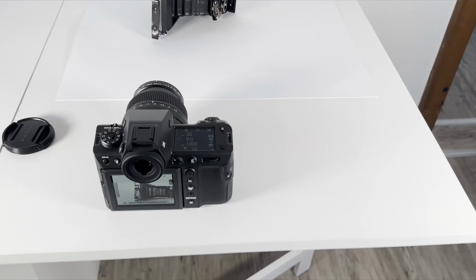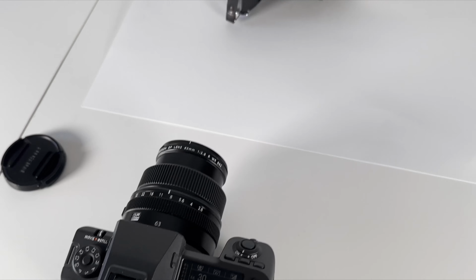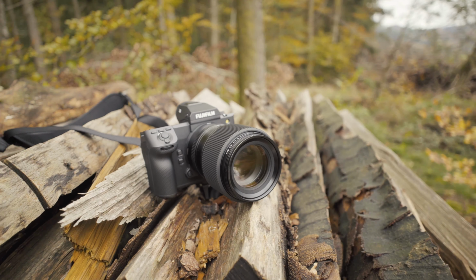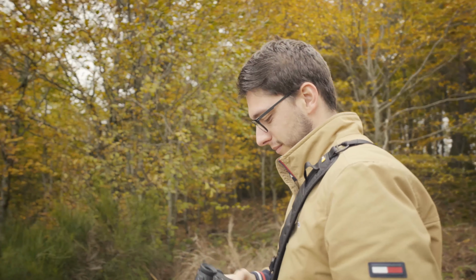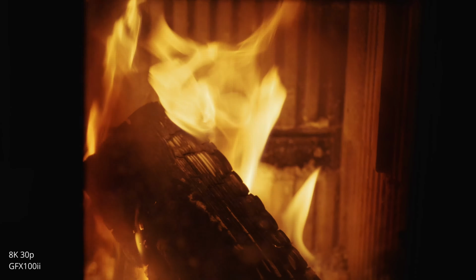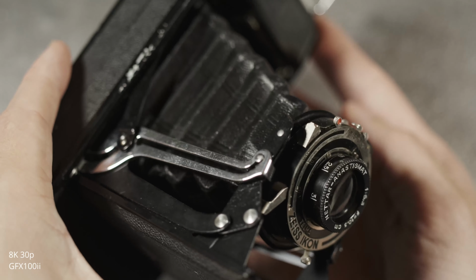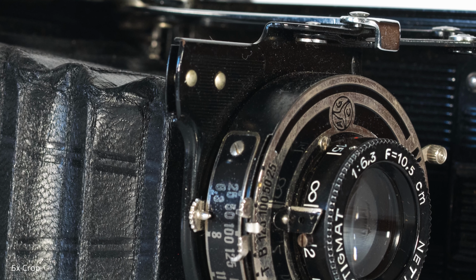I borrowed the new Fujifilm GFX100II for a weekend and used it on a little road trip. Over 3 days of the weekend I shot 3 different locations. At first I started with a simple studio setup.